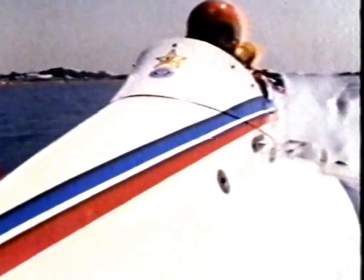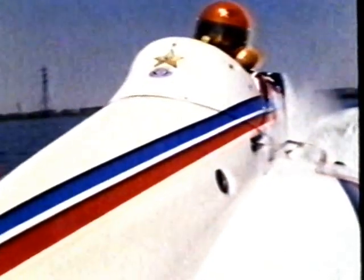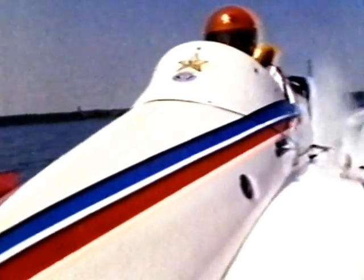We'd like to try and get rid of this bounce a bit, which is mainly caused through rather a lot of fuel on board. At the start of this race, we should have something like 28 gallons of petrol in the boat, which is making it very heavy, and the fuel is surging about in the fuel tank.